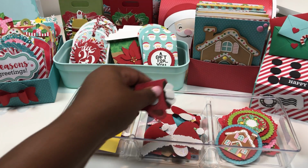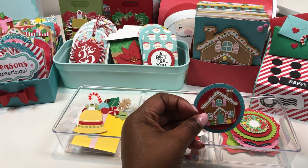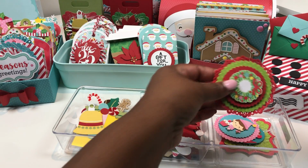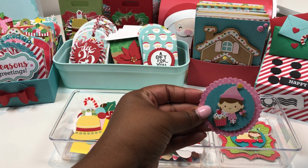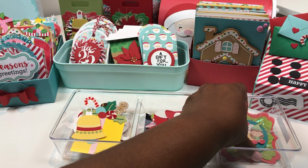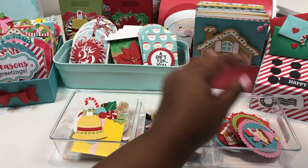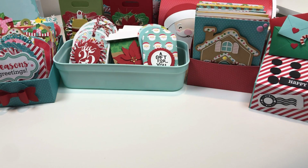And then I also have some embellishment clusters where I used some of the cutter parts from the 12 by 12 paper. So here's one that I didn't use yet. Another one. Some more from the cutter parts. So this is still left over, so I still can make some projects, but I did craft a lot. So this was week 1.